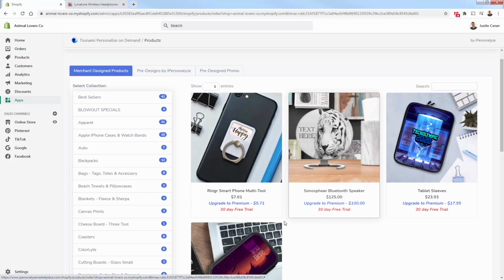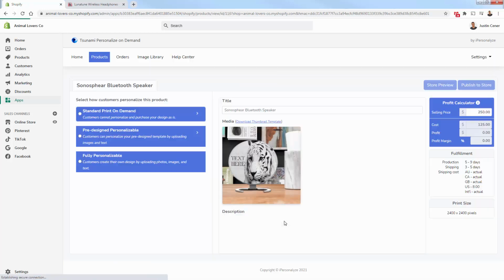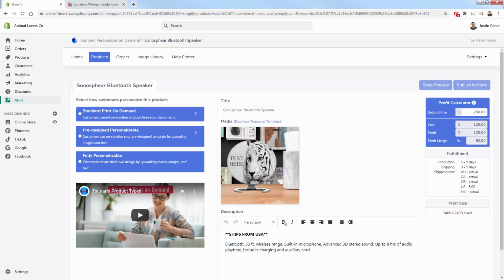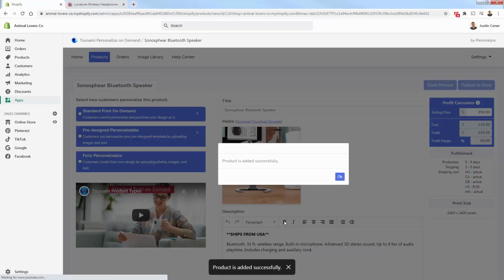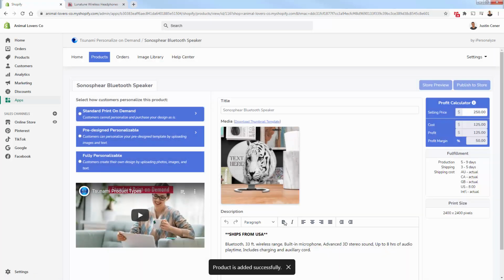$100 cost for premium, $125 cost for normal accounts. And you see our proposed pricing at $250 or anywhere between $200 and $250 here. Let's say we even went on the lower end, still making $75 per sale. And we could have our standard print on demand, our pre-designs, or our fully personalizable designs over here. We'll set the same thing up over here, publish to store. And this is going to create that product where the customer will have full control over what they're going to see there with a really nice profit margin.